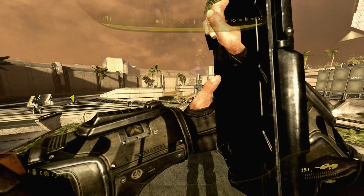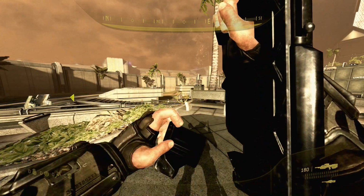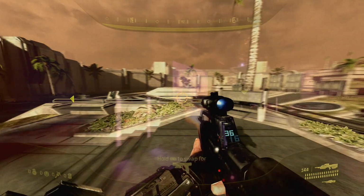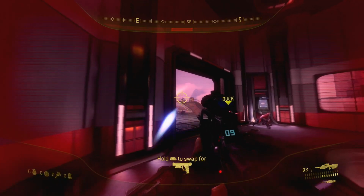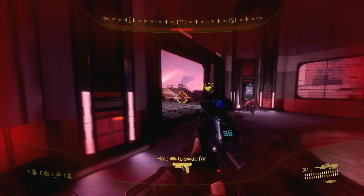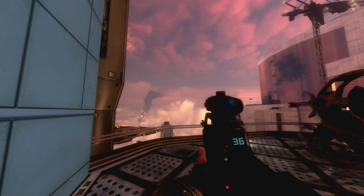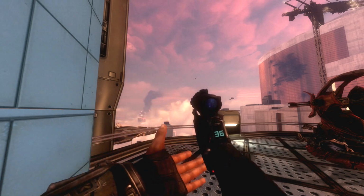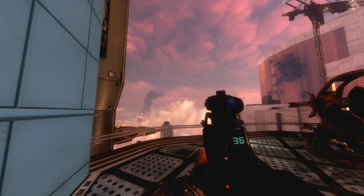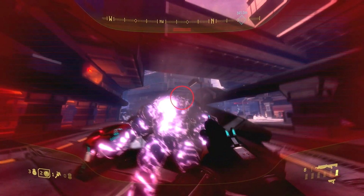And here's a full reload for the battle rifle, in slow motion, of course. And here's a battle rifle tactical reload. Bam, just like that. As mentioned, this mod has idle custom animations for every weapon. So we'll start going through the weapons reload, plasma cooldown, and idle animations.